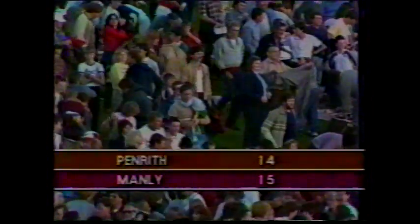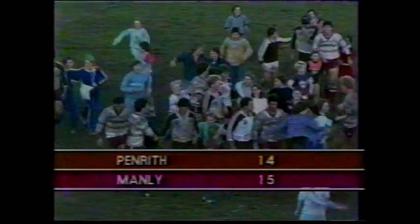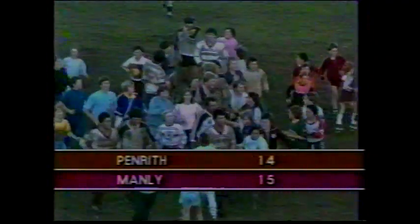And Hegarty has kicked a goal from 3 attempts and that all-important drop goal. And for Penrith, a try to Gary Howell. Levy has kicked 4 goals from 4 attempts. Kevin Dan, 1 goal. And so Manly, with that drop goal by Steve Hegarty, have got out of jail. And they've defeated Penrith by 15 points to 14.